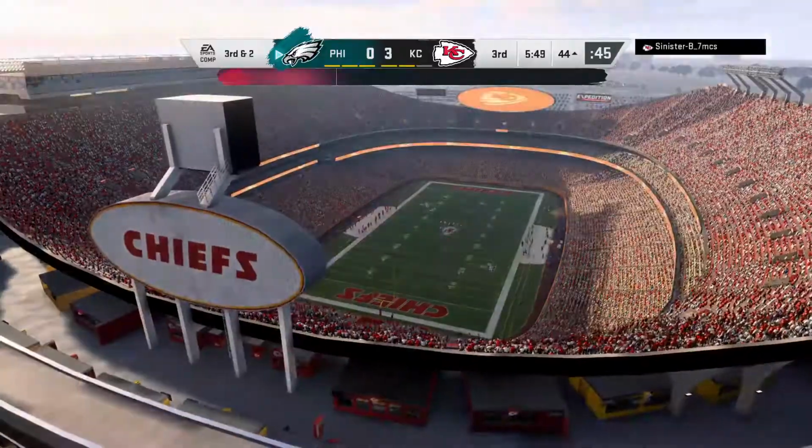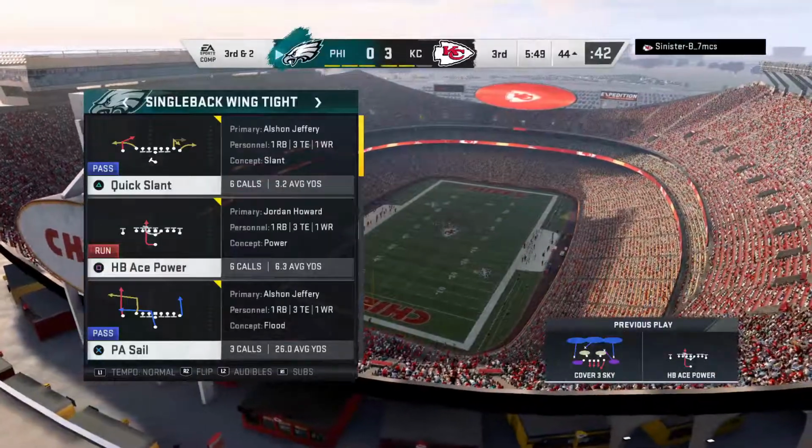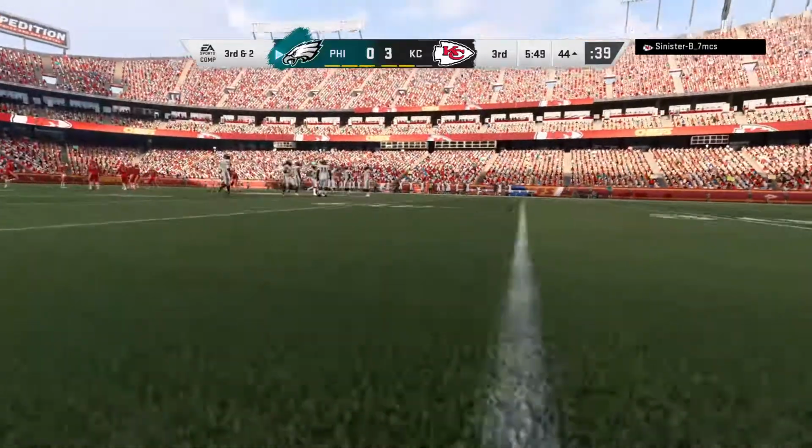That's what I'm talking about, baby. Run them hard. Run them hard. Yeah, they called a timeout. They needed a little quick break. Two remaining as they burn one here in this third quarter.